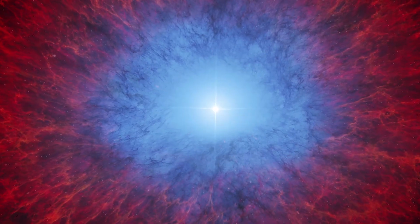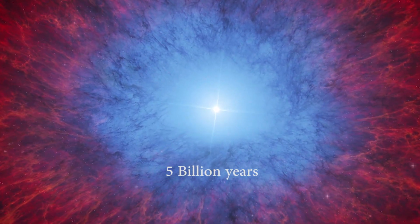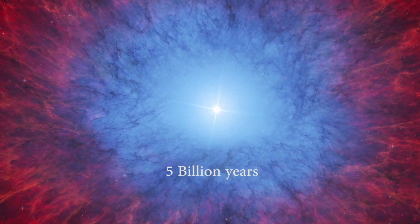The Sun will become a red giant in about 5 billion years, shedding its outer layers, forming a planetary nebula, and leave behind a dense core called a white dwarf.